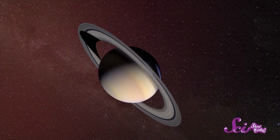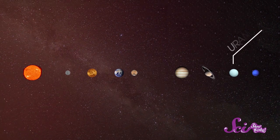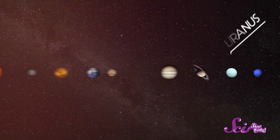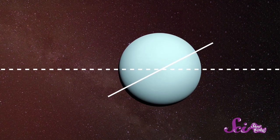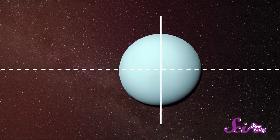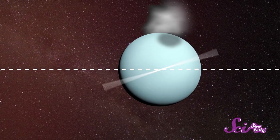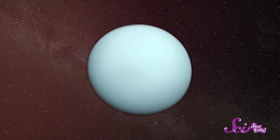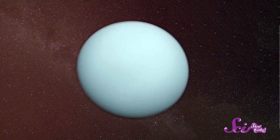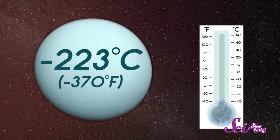You'll need a telescope to spot our next gas giant, Uranus. Unlike all the other planets in our solar system, Uranus spins on its side. Nobody's exactly sure why, but it could be that a large object smashed into the planet a long time ago and knocked it sideways. Besides moving differently, Uranus is also a lot colder than the other planets and is sometimes called an ice giant. It has reached the coldest temperature ever measured in our solar system, dipping almost as low as 223 degrees below zero. Oh, brr.